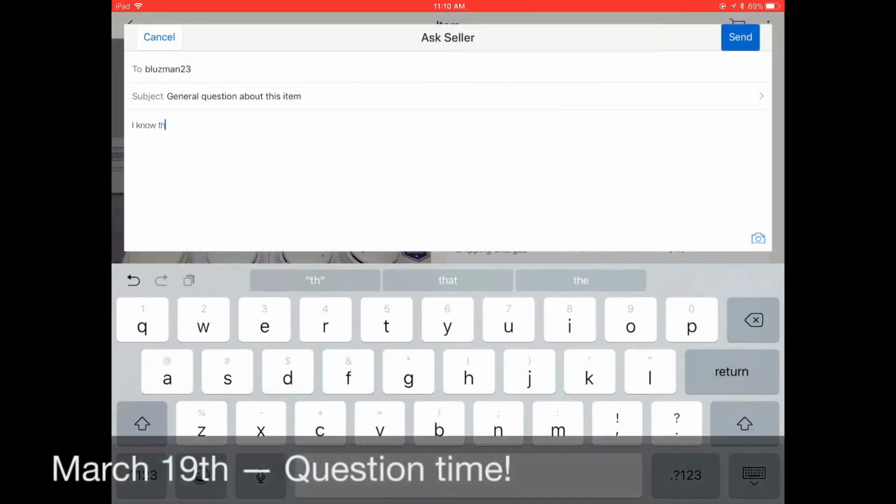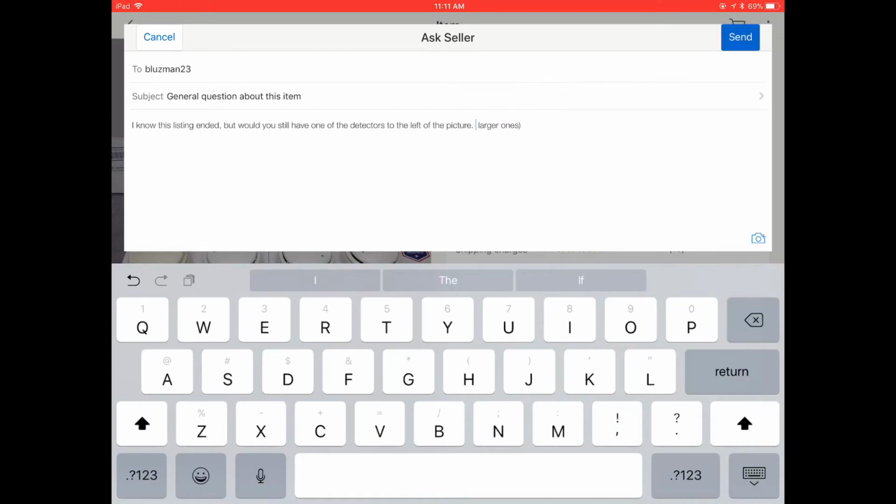So we'll go to the 19th. After all these days, I finally decided I'm going to ask that guy about those Simplex alarms, as you can see, or detectors, not alarms. So we'll see what he says.